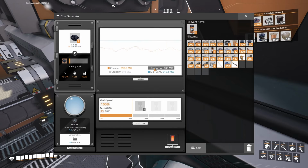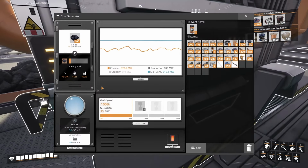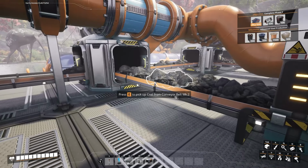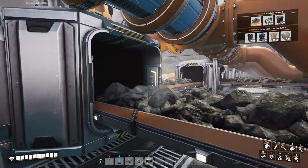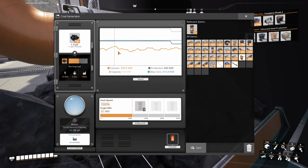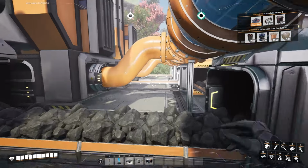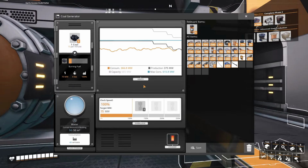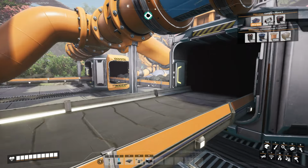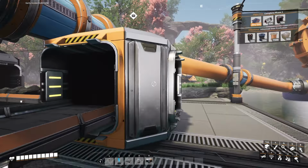How's house power doing? Our max capacity is 910. So we have this guy here that we can put on standby, and that's going to cause the coal to continue. We can turn off a couple of these guys and then saturate the belts towards the end over here. And hopefully, we won't have any issues, right? Hopefully. All right, cool. Belts are starting to back up.